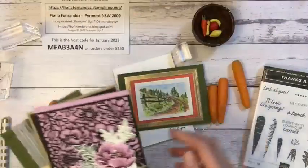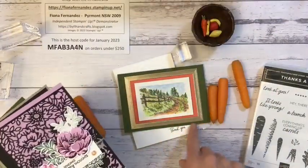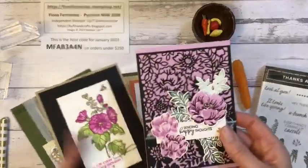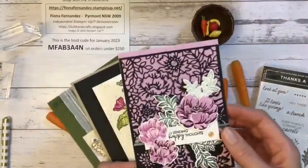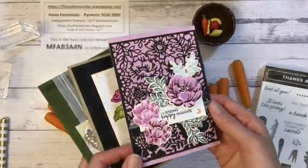So it's really quite easy to do. You just stamp it and add a bit of frame. So the frame's out of the annual catalogue. I have put a few other products together with them. I think you saw this one. You would have seen these on my posts because I put them up.